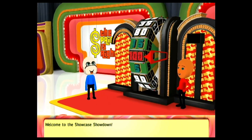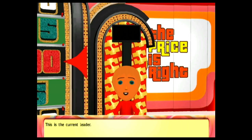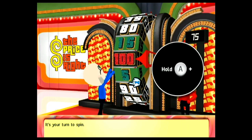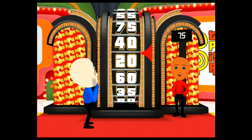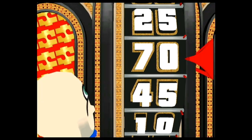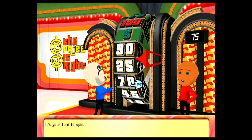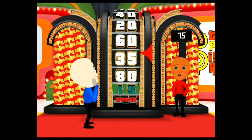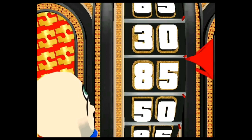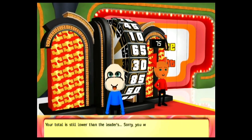Welcome to the Showcase Showdown. You'll spin the wheel. Be careful though. If your total is exactly $1, this is the current leader. It's your turn to spin. $25. Your result. It's your turn to spin. Ooh, 30. Your total is still lower than the leader. Sorry, you won't go to the showcase.